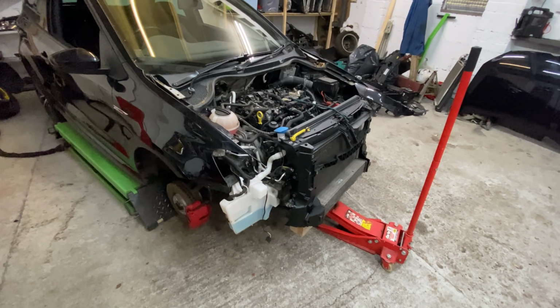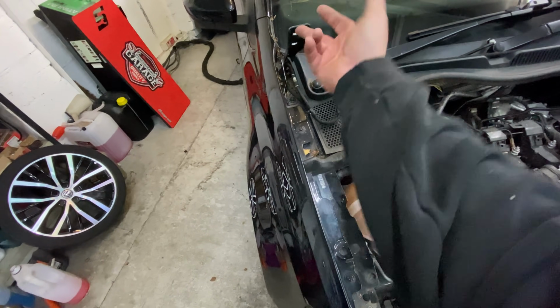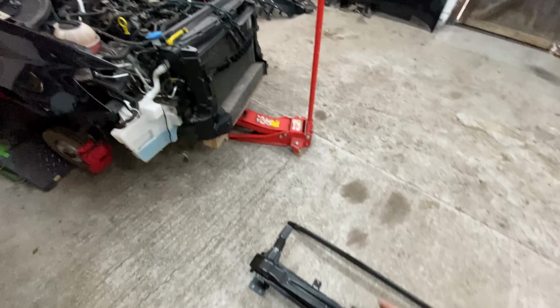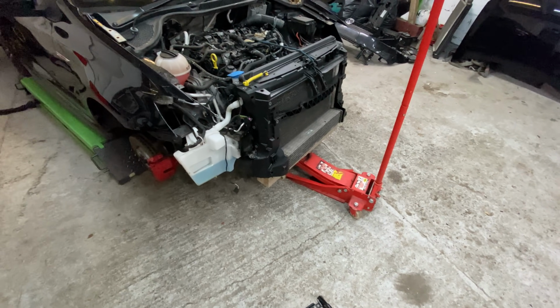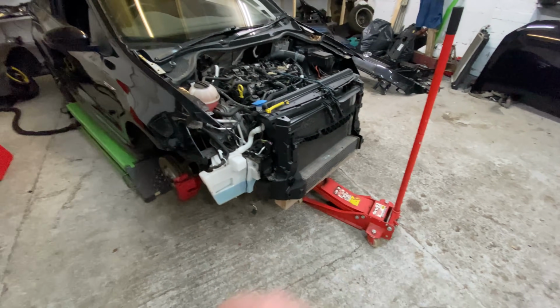We're going to continue with this. I actually think I should be able to put the bonnet back on as well. So, yeah, let's get into it. Let's start with the crash bars, the front end, get that supported so that we can drop the jack out of the way. Let's do this.